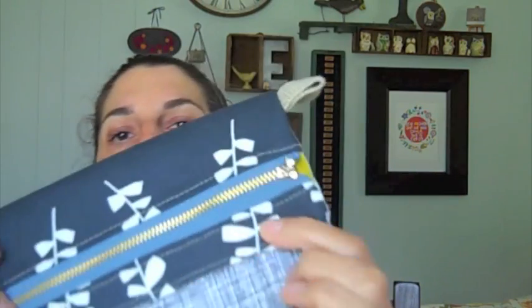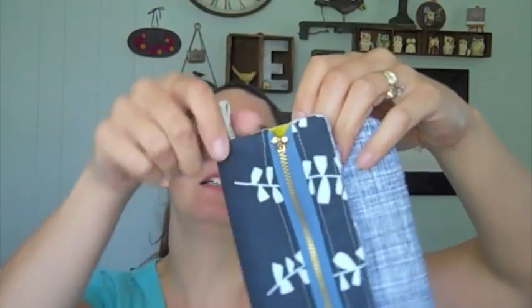So this bag I'll probably be keeping, but I'm going to be making another one of these, and I think I'm going to try to do it a little bit bigger. I feel like this size is kind of small. You can't really fit a wallet in here unless it's really small. But you could take some of your credit cards and your ID out and throw them in the pockets and use it that way.